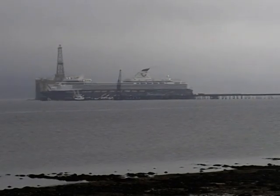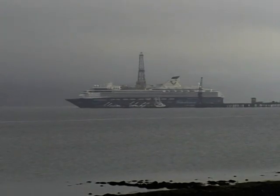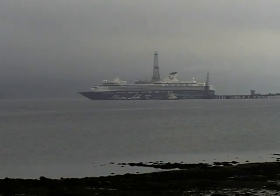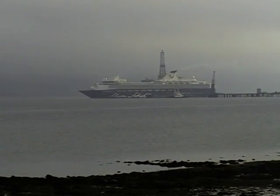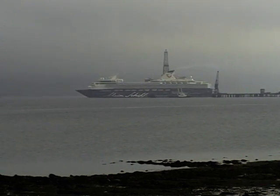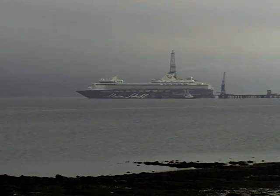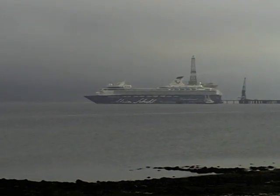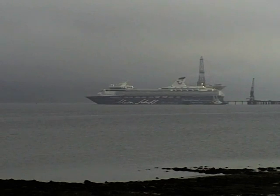Mein Schiff 1 had an earlier life. She was built by Meyer Werft as Galaxy, and then as Celebrity Galaxy, and it wasn't until 2011 that she became Mein Schiff 1. She is also seen leaving Invergordon on that misty and murky morning.